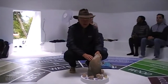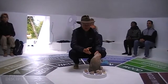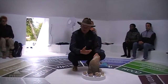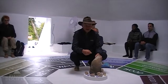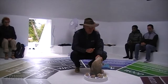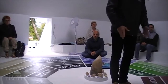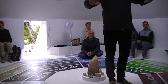Now, the Chinese developed Feng Shui maybe as early as 5,000 years back, officially about 3,000. And they realized very early that in nature there is always energy flow. But not only that, they realized that different directions affect different aspects of our life. For example, south, where red is the color, where fire is the element, where summer is the season. South affects our reputation, our image.